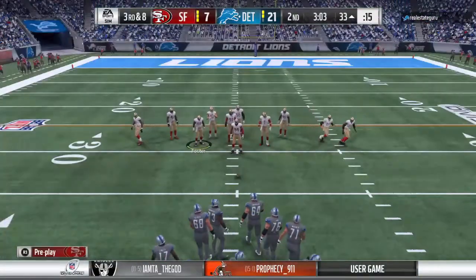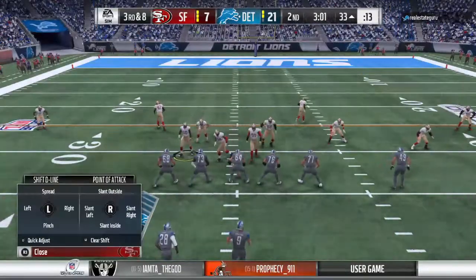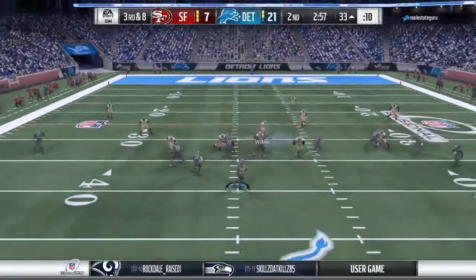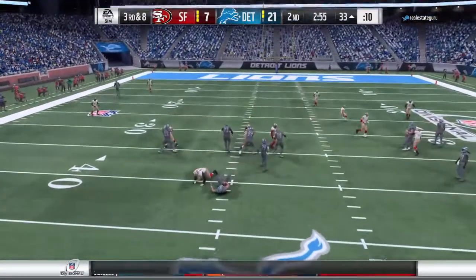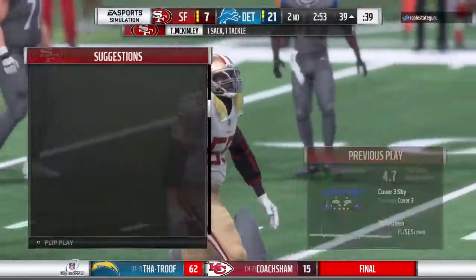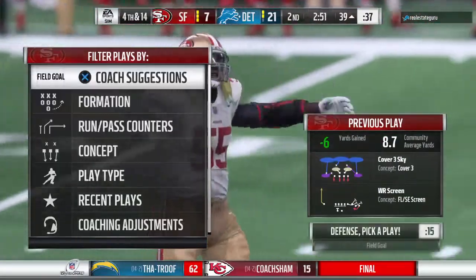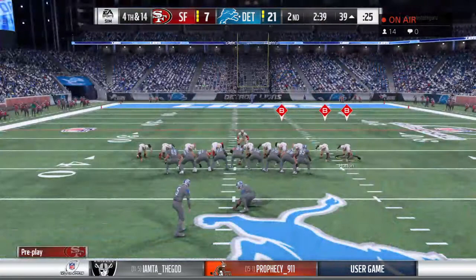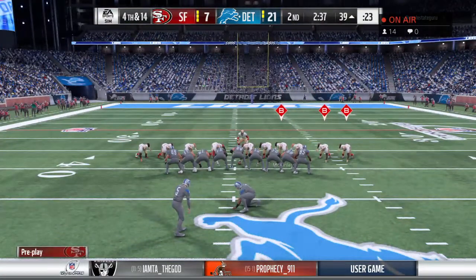An extra DB for the 49ers now on 3rd. From the gun, here's Stafford. And he's going to go down. They get to him back at the 40. Tech McKinley in there to drop him for a 6-yard loss, and that'll lead to a 4th down.